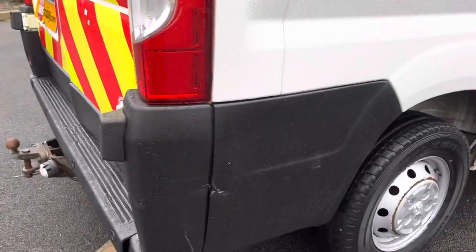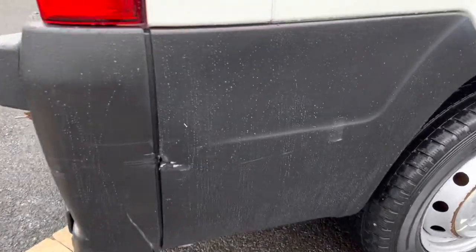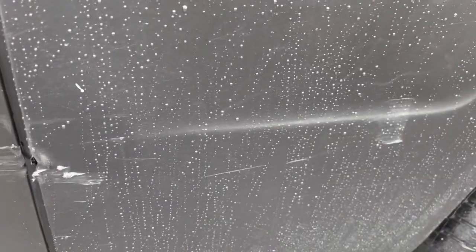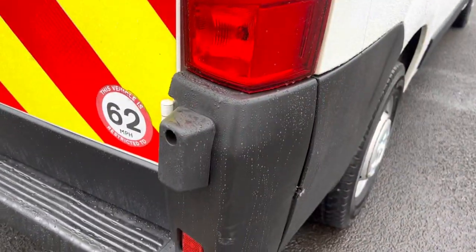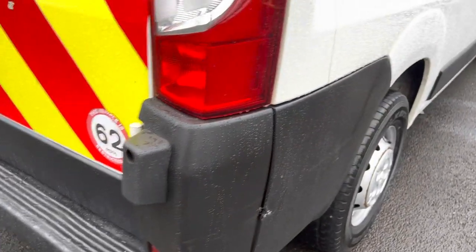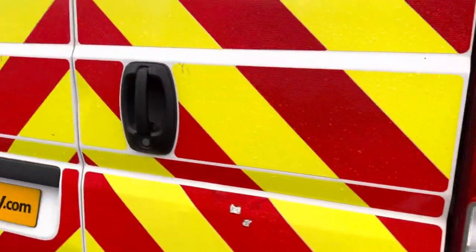Now, rear bumper corners, there is some damage here, okay? We will investigate and see what we can do reference this. But at the moment, we have damage to the plastic here, and we have damage on the bumper corner. Now, the bumper corner is going to need to get replaced, okay? So we will have to do that. So assume that that will be done, and we'll find out how much that big plastic piece is. If that's not stupid money, we'll get that done as well. Light unit, as I say, is all good.